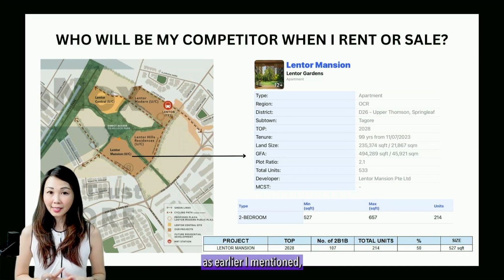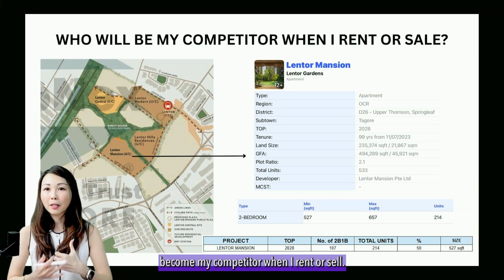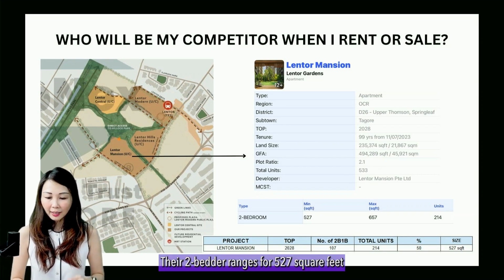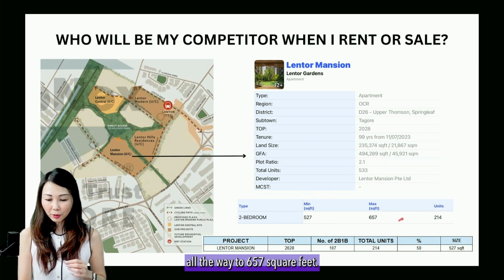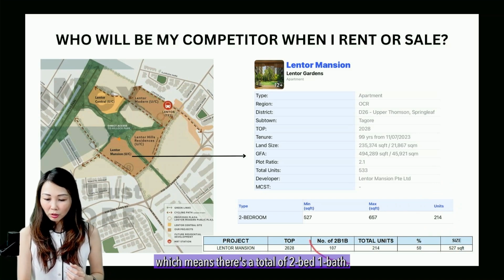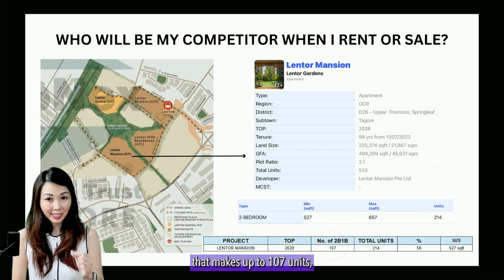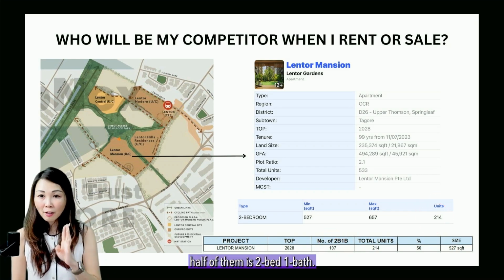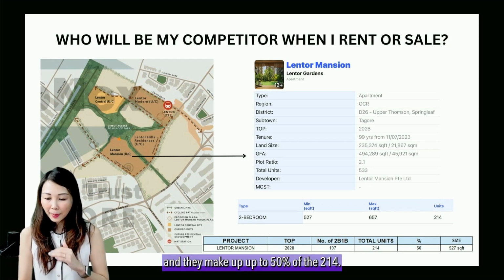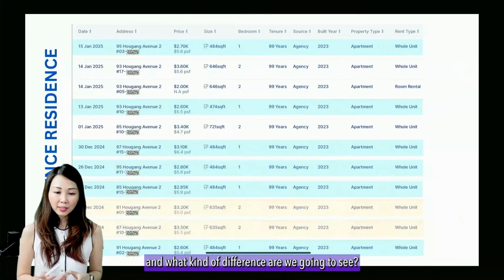So for Lentor Mansion, as earlier I mentioned, there's only 2-bedder. You then realize, I want to know whether this 2-bedder will become my competitor when I rent or sell. So in Lentor Mansion, it's a 533 units project. The 2-bedder ranges from 527 square feet all the way to 657 square feet. There's a total of 214 units, which means there's a total of 107 units of 2-bed, 1-bath in Lentor Mansion, even though you see 214 here. Half of them is 2-bed, 1-bath, making up 50% of the 214. And the size is 527. And what kind of difference are we going to see?